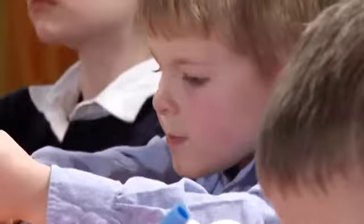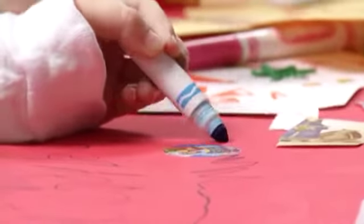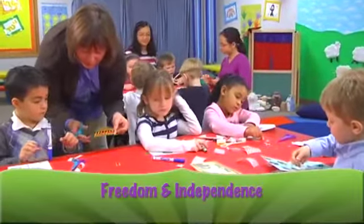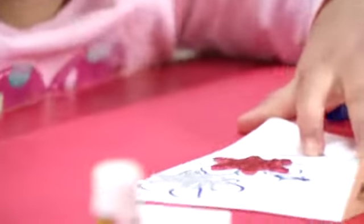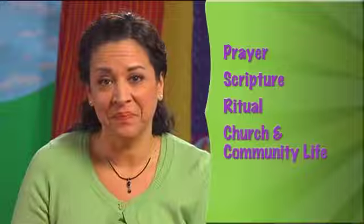The experts in childhood development who wrote Allelu know that for a program to be developmentally appropriate for children this age, it has to create an environment that allows them freedom and independence. That's what welcoming is all about. The welcoming activities are fun, hands-on, and easy to do. Each lesson emphasizes prayer, scripture, ritual, and church and community life.